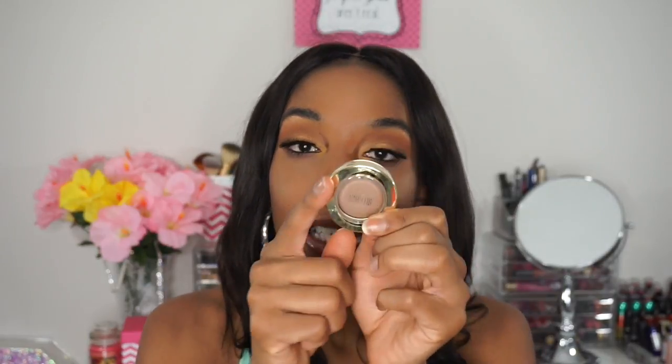So starting off, I guess we'll do eyes first. My brand preference when it comes to eyeshadows would have to be Milani, because their eyeshadows are amazing. They are pigmented, they blend out like a dream, the consistency is amazing. You guys know they have their single shadows like this, and they also have the eyeshadow palettes.